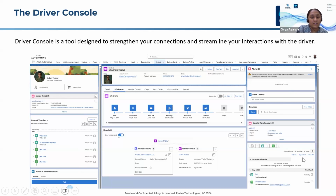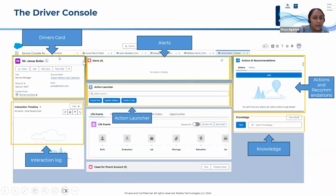So this is the activity section. So this is the complete driver console, which gives us the holistic view of the customer. Let us understand or see it in more detail. So as I've told you, this is the driver's card.